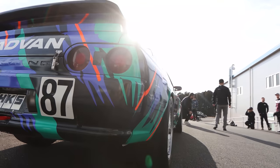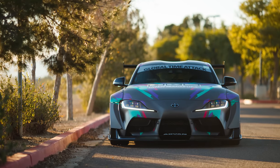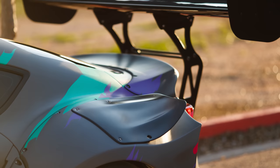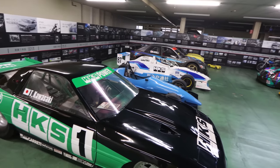Shootception. We've got Keisuke from HKS US, but he actually started in HKS Japan. And we've got Hana, who's going to talk to us about HKS US and also this really awesome street build that you guys have. So I really did have the pleasure of checking out the Japanese facilities.